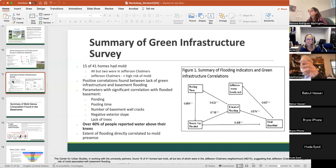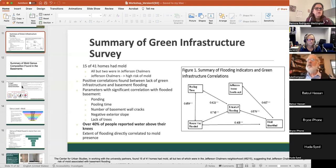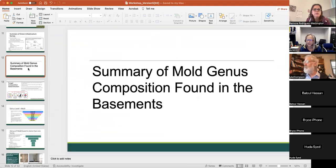That gives you a quick overview of the basic results of what our examination of the external house yielded. And so we can return to discussion of some of this later, but right now I'm going to turn it over to Judy, and she's going to talk about the molds that we identified and the mycotoxins that she identified. Judy.